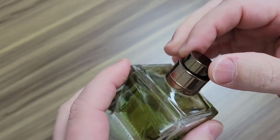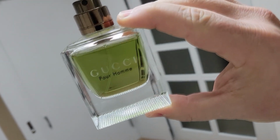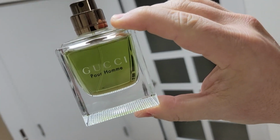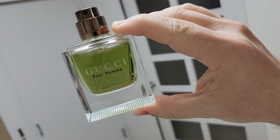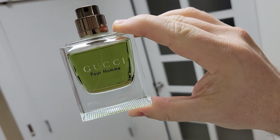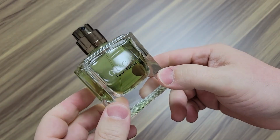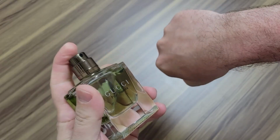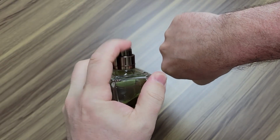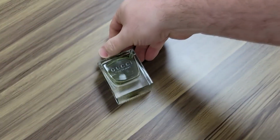Now, I have one reservation about this bottle. Something doesn't look right, and that is the color. So here you can see the amount. It's close to being full. It's a 50 ml bottle, as I said. And the color is kind of an olive green, but it really should be a brown. So let's see how it smells. We'll do the right hand right here. Give it a little spray test right there. And give it a smell. And see if it still smells pretty good.